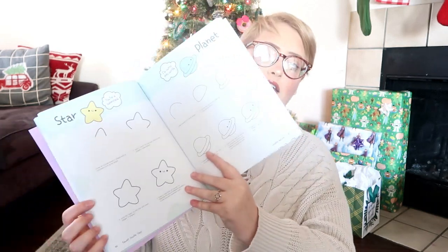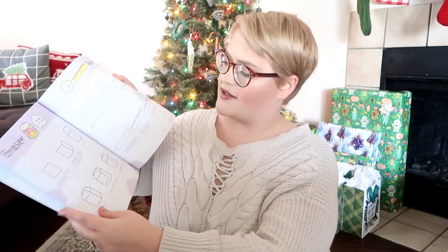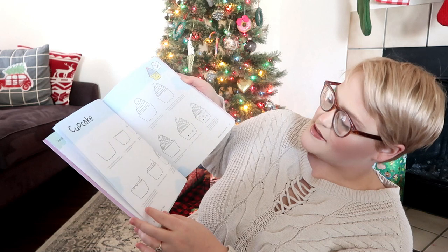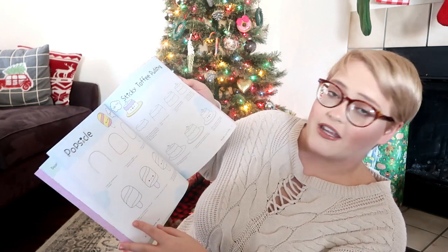So, I mean, they teach, okay, I'm picking all the more complicated ones. So you can learn how to draw a star or a planet. They teach plants, and after, you can try it on your own. And then they have erasers and makeup, just simple little things that I think she could get onto, and something I can practice with her. There's ice creams and donuts and cupcakes, and it's just basic things, and I think she could do it. I think they're so freaking cute.